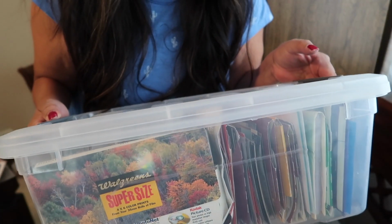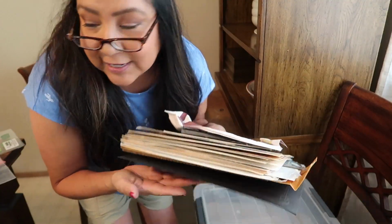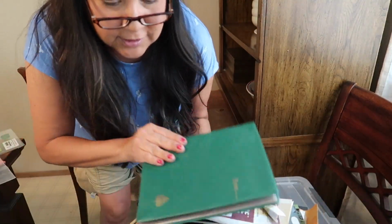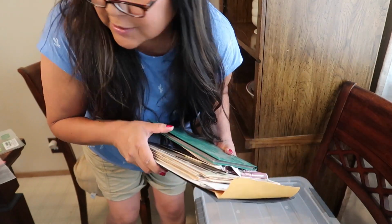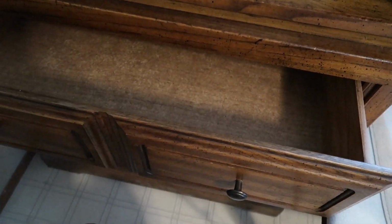It all fit, yes. And I only have these right here. Oh, in this one. So these can all go up in the office upstairs. Well, there we go. One down.